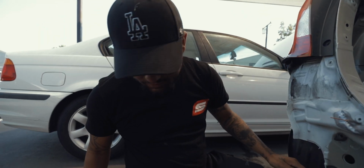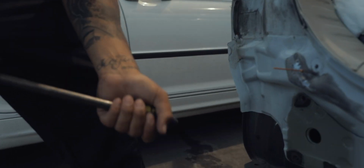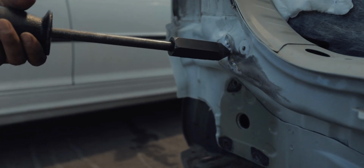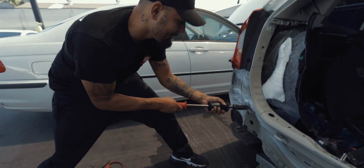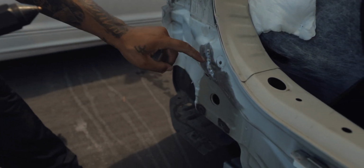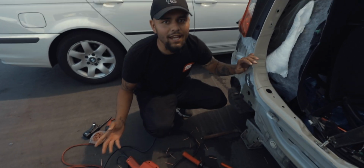So then what you do is you get the slide hammer. Okay, you tie it, you pull back like so. Okay, and then you pull. And you don't want to pull too much, because then what happens is you actually tear the sheet metal, right? So then you stop and you redo the same thing all over again.